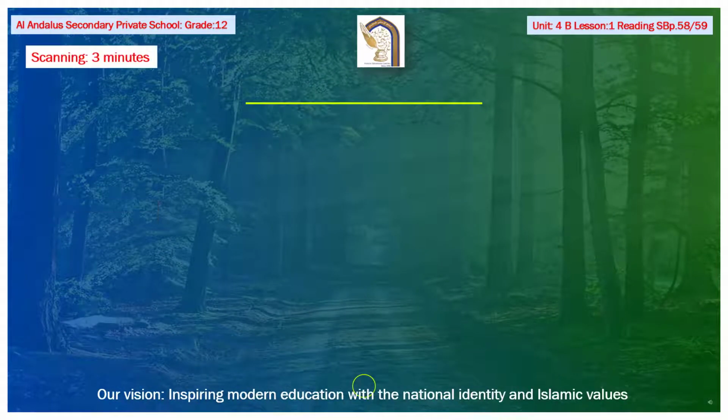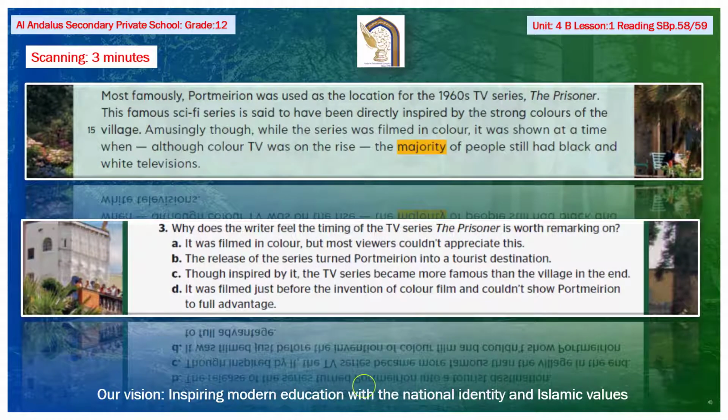Dear students, this is question 3. Why does the writer feel the timing of the TV series The Prisoner is worth remarking on? If you read it carefully, yes, amazing answer. This is A. It was filmed in color, but most viewers couldn't appreciate this.